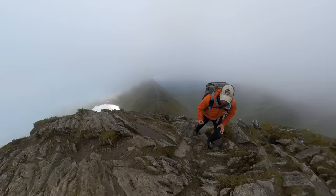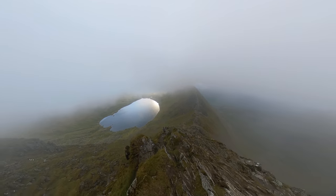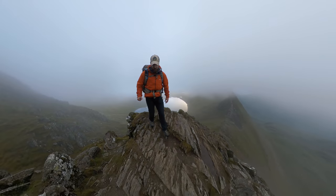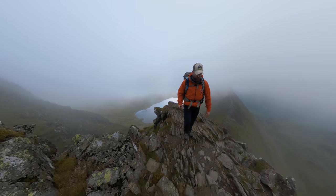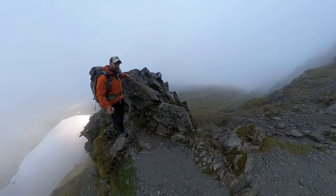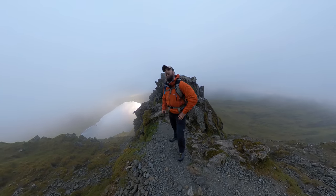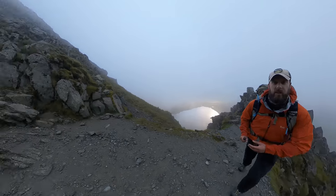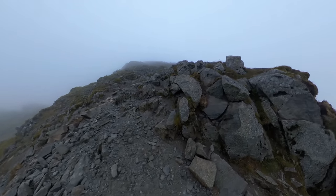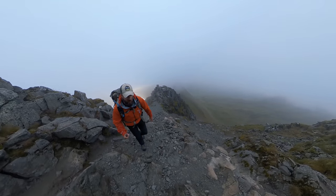That's nice down there, looking down at Red Tower. Oh, that's lovely. Hoping the cloud will clear off a little bit and get some nice views from the top. It's pretty special. That's it, really. Yeah, so it's just the path up now. Ordinary path. I think I might stop and have a Snickers.